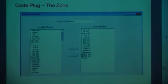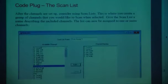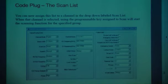Now, all radios vary. Some radios only allow 16 channels in the zone. Some allow up to 100 channels in the zone. There is no set standard. It depends on the radio that you actually have. Some radios only take 1,000 channels, some take 4,000 channels. And talk groups, some will only take 250 talk groups, where others will take 1,000. Once you set the channels up, you might consider scan lists. Scan lists are really a mood issue. If you want to set it up, it's not a necessity.